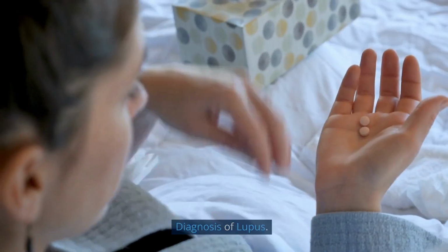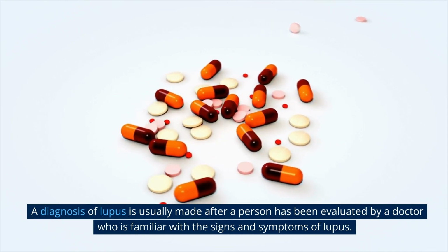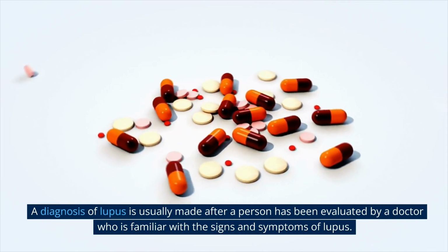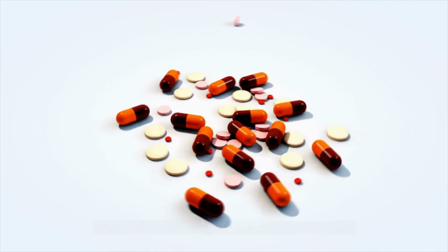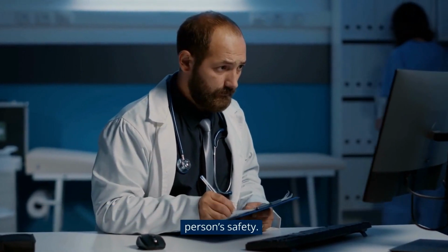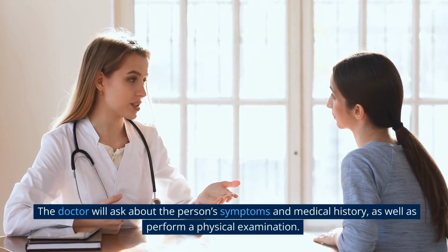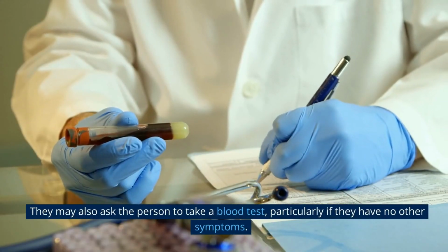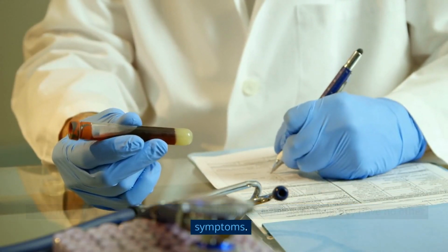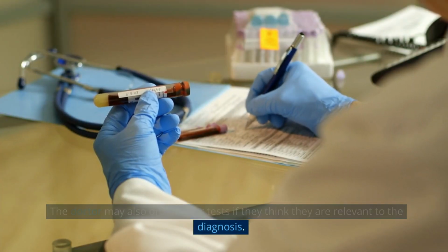Diagnosis of lupus. A diagnosis of lupus is usually made after a person has been evaluated by a doctor who is familiar with the signs and symptoms of lupus. An accurate diagnosis is essential for planning treatment, and for ensuring the person's safety. The doctor will ask about the person's symptoms and medical history, as well as perform a physical examination. They may also ask the person to take a blood test. The doctor may also order other tests if they think they are relevant to the diagnosis.